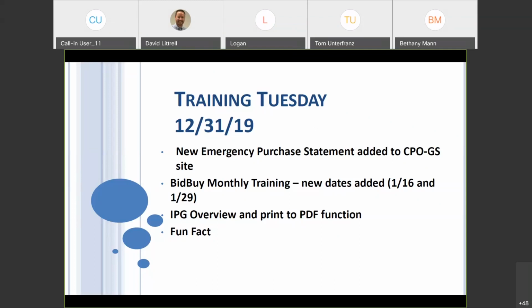Also, we've had some requests to do a high-level overview of what IPG is, how it's used, as well as the print to PDF function, because with BidBuy being the procurement file, those documents that are on IPG need to be pulled into BidBuy. So it's a very easy function, and I'm going to run through that process as well.